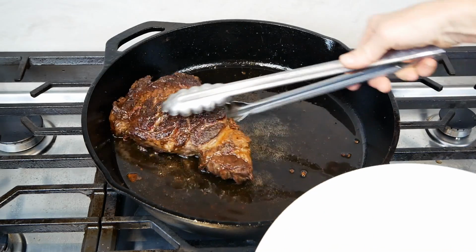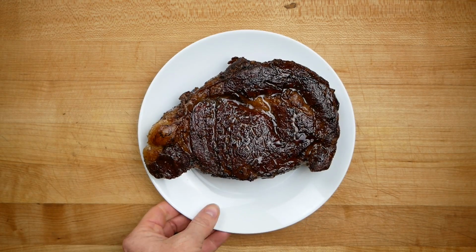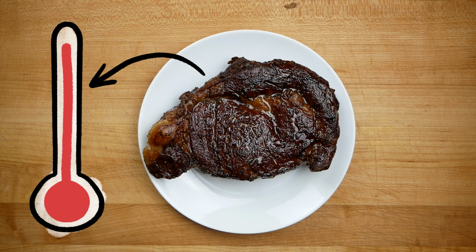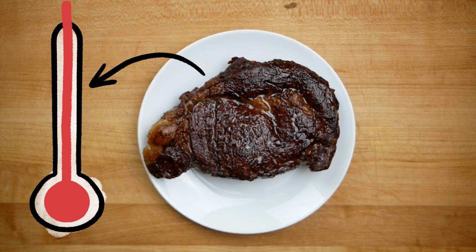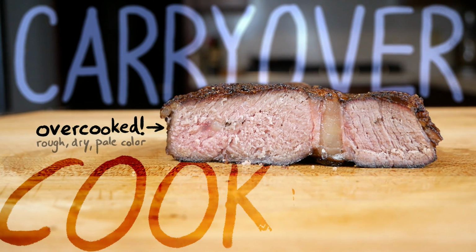When you take that beautiful steak off the heat, you may be done cooking, but the meat may not be. The temperature inside it can keep going up. I know this process happens. I've overcooked plenty of food thanks to so-called carryover cooking.